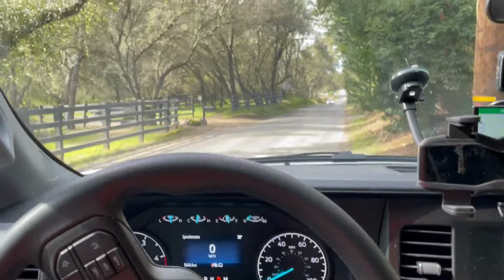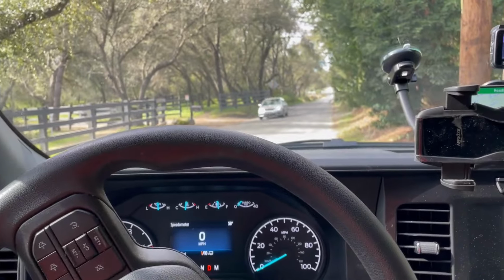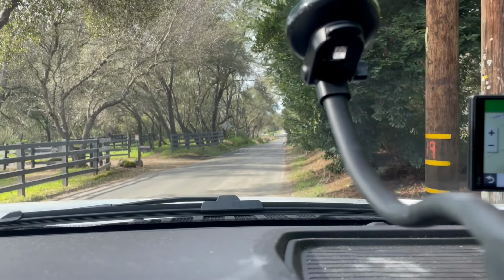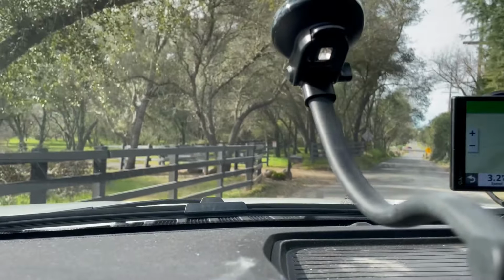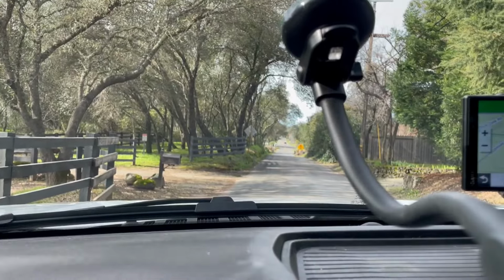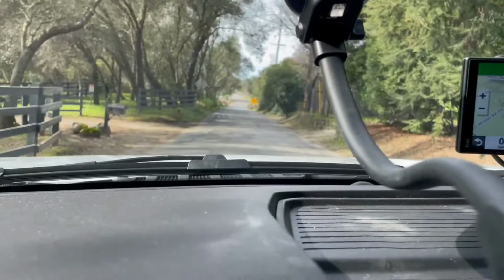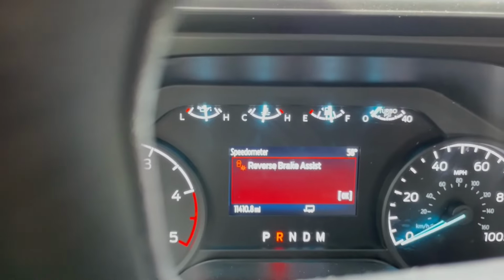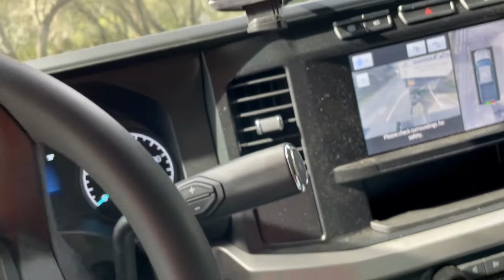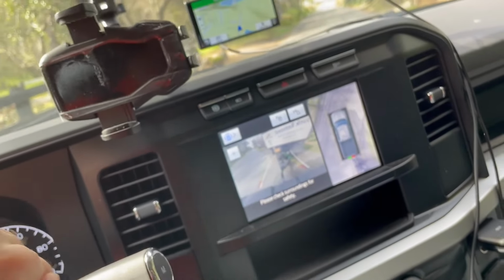Narrow road here, and I'm gonna try and get started backing up once the road clears. Hopefully this damn thing doesn't come on again, but I have a feeling it will. And yep, it literally will not let me back up. Reverse brake assist. So it's like it tries to stop me.